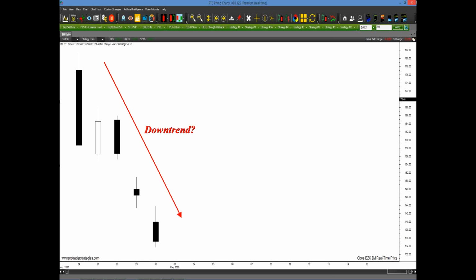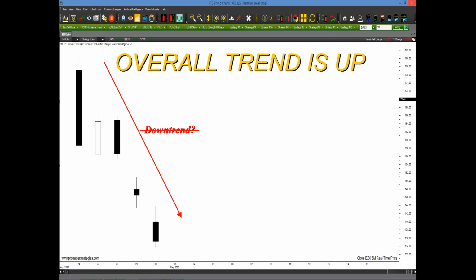Well, with what I'm going to be teaching you in week 1, this would not have been analyzed as a downtrend. In fact, this would have been an uptrend. And rather than avoiding this, these are all buying opportunities that you could have taken advantage of because the overall trend is up.